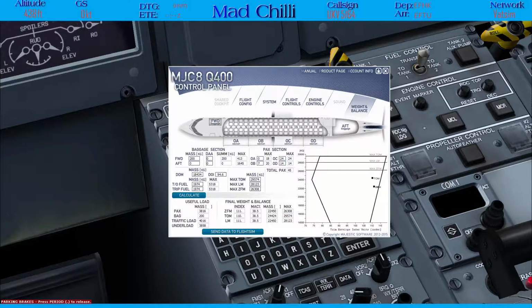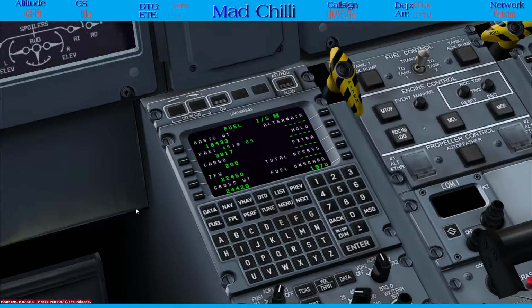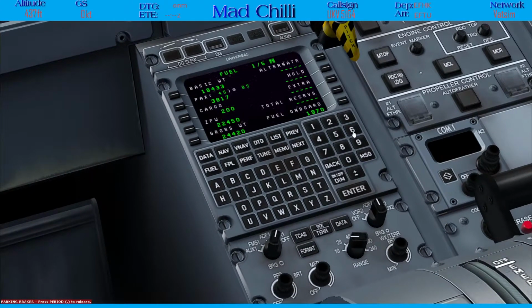And in terms of passengers, we're taking 68, so we're pretty full actually. 68 pax, and we're looking for 24.8. So we want to take 200 and then maybe 400 in the front to balance out the weight. 24.8, and it's all within limits. So send data to flight sim. That will have paused the flight sim. We can unpause it now. And yeah, 68.